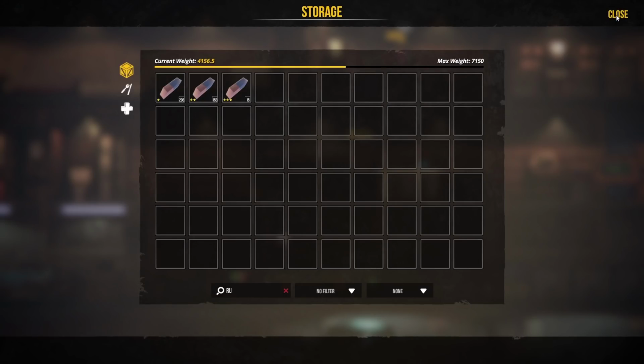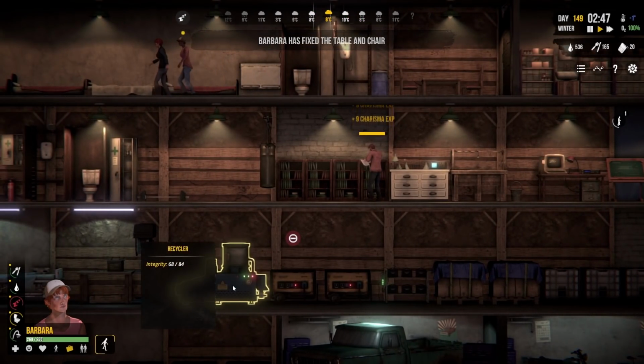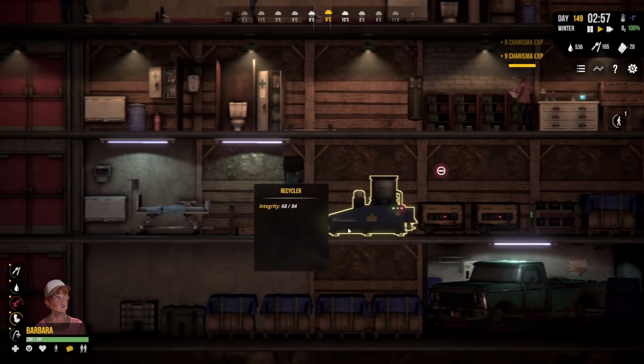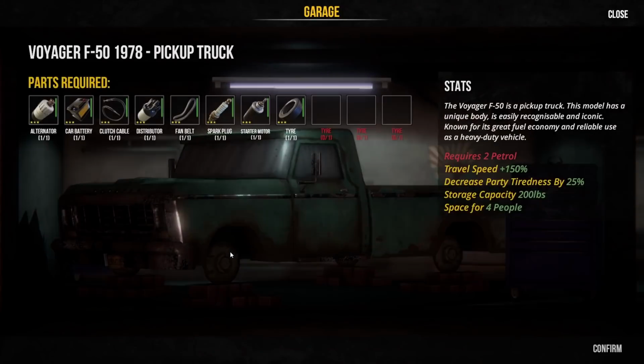I don't think there's anything we can do to magic that up. There's nothing we can dismantle or whatever. There's nothing we can buy to then take apart in the recycler. I just don't think that's going to happen. So we're just going to have to be very, very patient. But yeah, I'm pretty sure. I'm going to go and check actually. Hang on, modify vehicle.